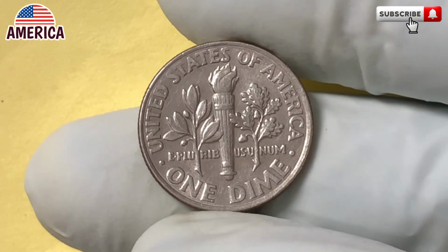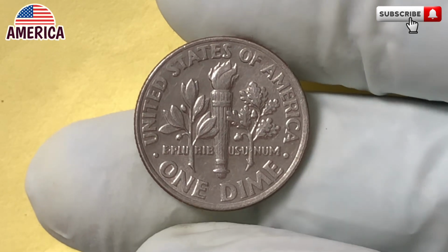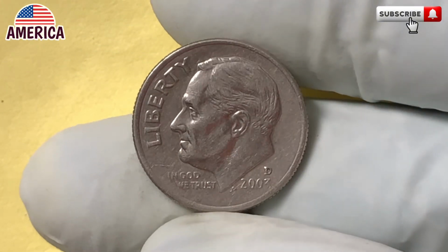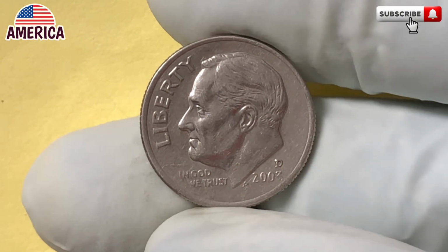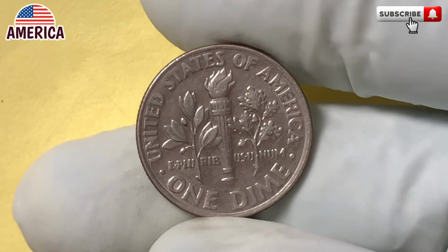Off-center strikes. An off-center strike occurs when the coin's blank planchet isn't properly aligned in the press. This results in a coin where part of the design is missing, making it a unique and collectible error. Clipped planchets. A clipped planchet happens when the coin's metal disc is accidentally clipped or miscut before being struck. This results in a coin with an incomplete edge, which can make it more valuable.